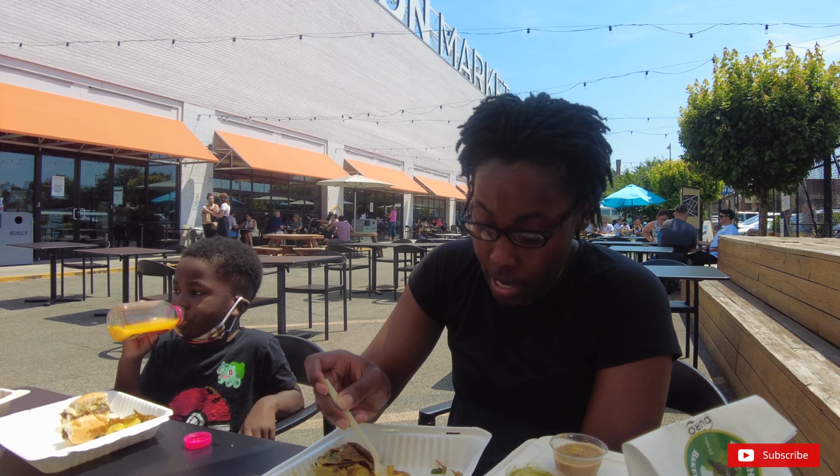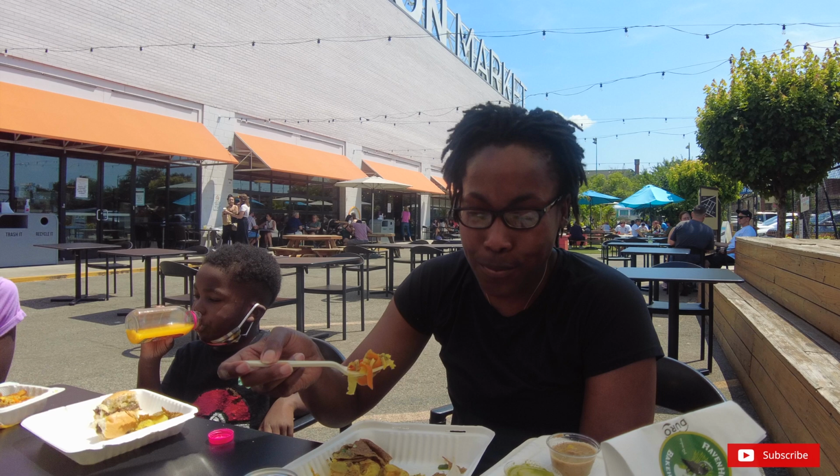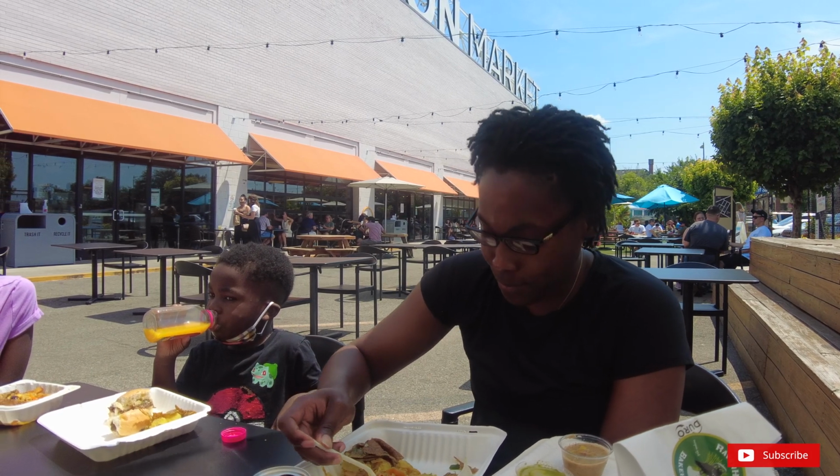Completely wrong on what I thought that was going to taste like. So that is actually sweet tasting. It's a nice complement to the spiciness of the food. I like it, but I'm a fan of Indian food, so I like most Indian.